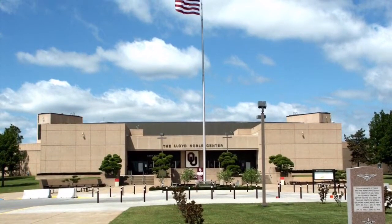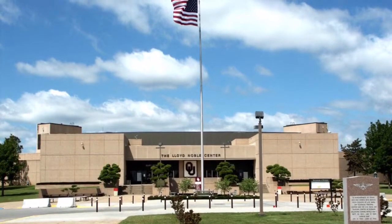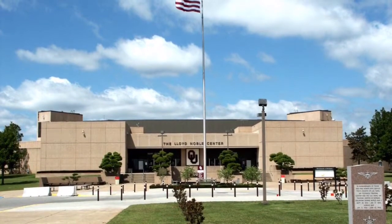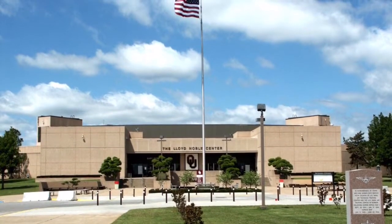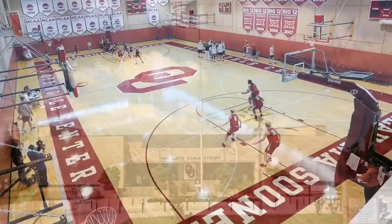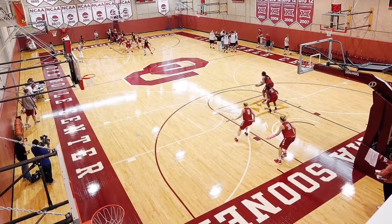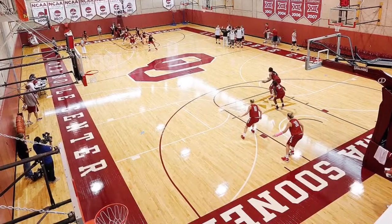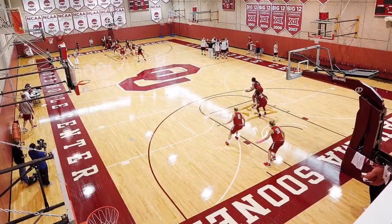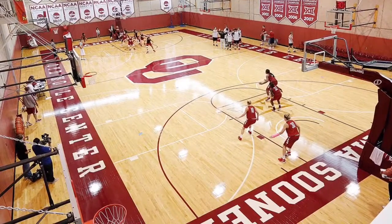Now, speaking of Oklahoma, here is Lloyd Noble Center. This is home of the Oklahoma Sooners. It hosts men's and women's basketball, along with gymnastics. It also hosts multiple concerts. Some of the big names have been Thomas Rhett and Little Big Town. As you can see, this is one of the 2 practice courts that Oklahoma has to offer their student athletes. One of them is used for women's basketball, while the other is used for men's basketball. This is actually less than the amount of courts that Liberty has, and Liberty is a smaller school.